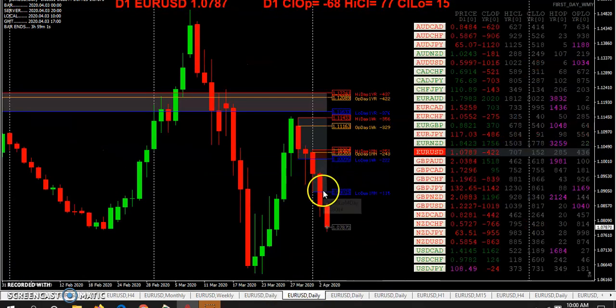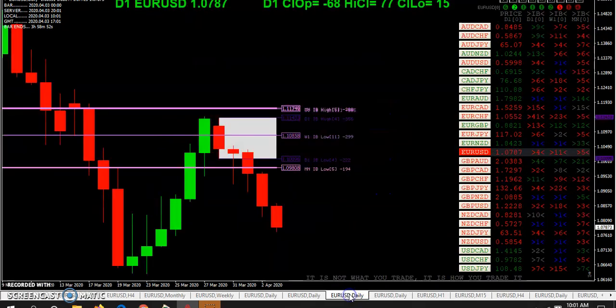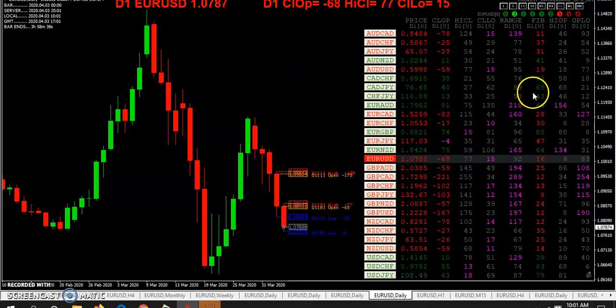And yesterday it shot out of the opening range for the week. And you can see here it's continued going down. And 2 days ago it shot out of the inside bar of the daily and the inside bar for the monthly. Still some inside bar trades to happen here.